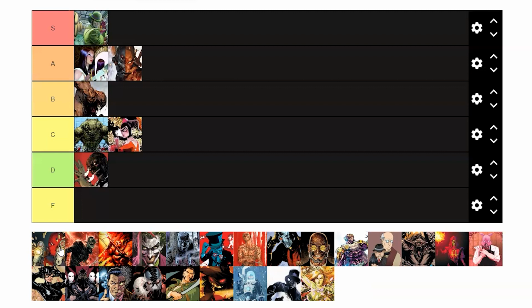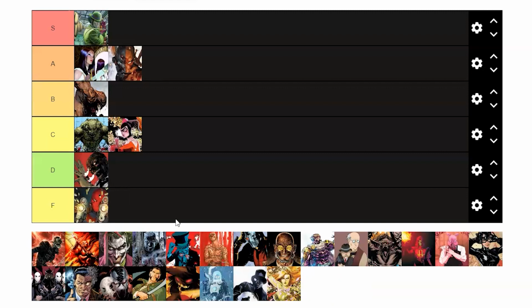He's not a villain. Yeah, like he's really not a Batman villain. F tier. He's more of an anti-hero, like Red Hood. We're putting him at F tier, but y'all watch at home before you get pissed. He's not a shitty character, but he's not a Batman villain. Exactly.